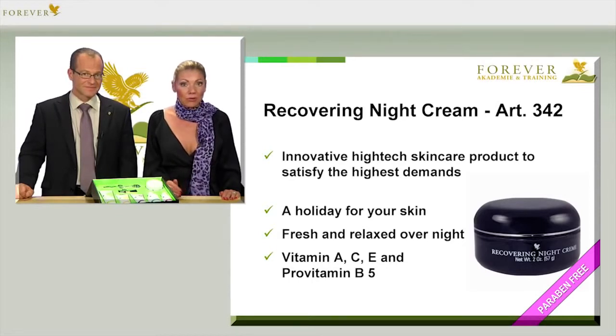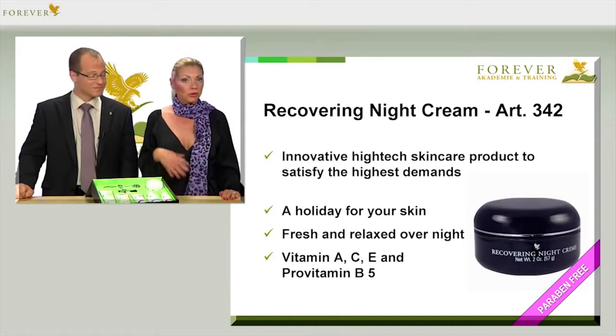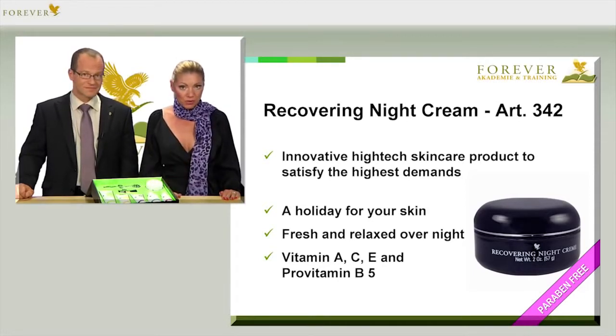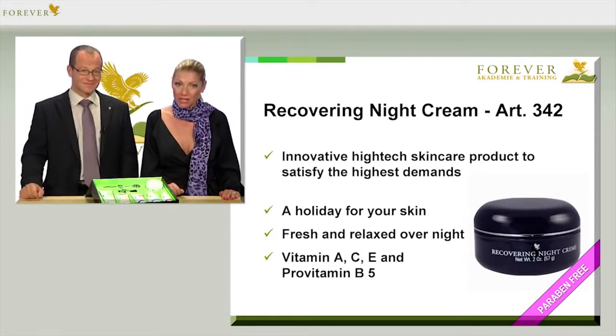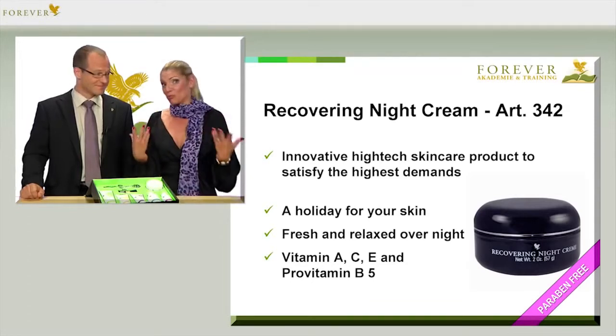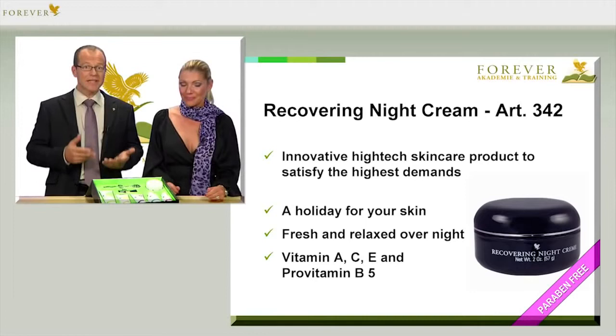The skin is, thanks to the forever aloe vera, collagen, elastin, vitamins, and essential oils, for example, apricot kernel oil and wheat germ oil, as well as propolis, wonderfully nourished and pampered. So, the skin gets all the support it needs during its nocturnal regeneration phase.